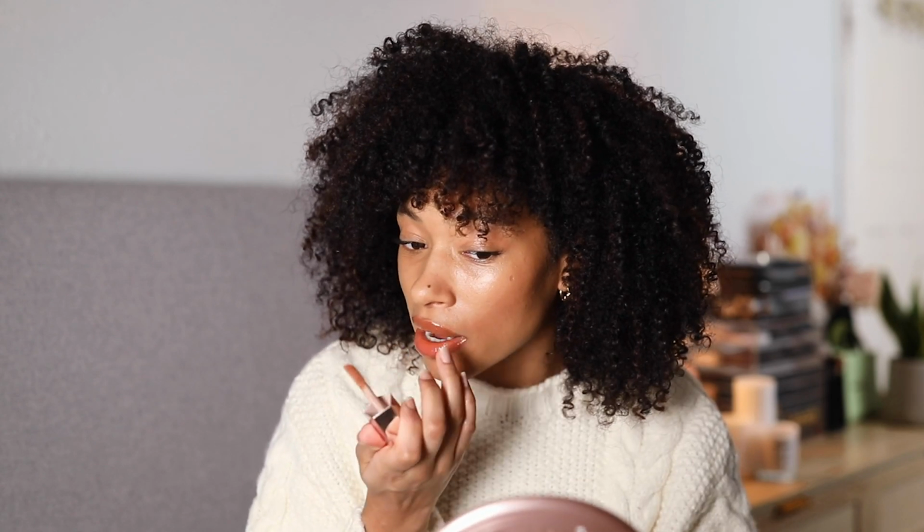I've got it everywhere. You can tell I don't wear much lip colour anymore. So this one looks nice on camera. I don't know how I feel about it in person. It is a really pretty shade, and I think it would look nicer if I was tanned. Or maybe mixed with something else, maybe with a lip liner.